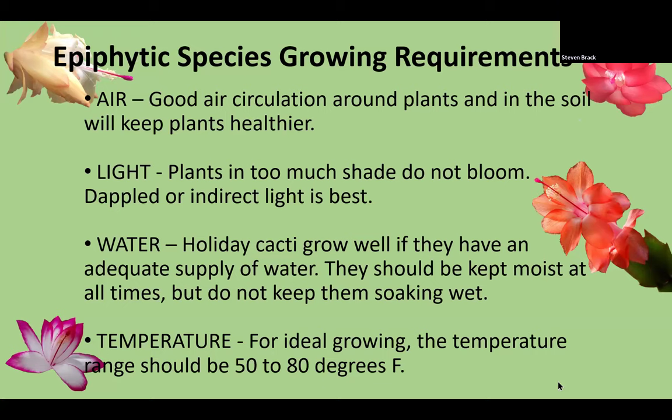They grow well if they have an adequate supply of water. They're tropical, but they don't like to be soaking wet. They like to be moist. But if you have them in a saucer and they're sitting in that saucer of water, they can get root rot really easily. So you want to make sure if you do water them and there's water in the saucer, that you dump the water out of the saucer. Not as big of a problem here as what I would have, say, where I lived in San Diego, because it was more humid there.